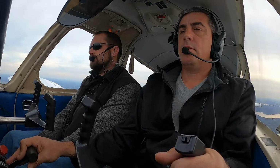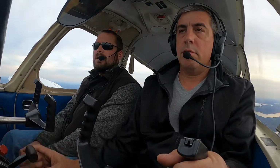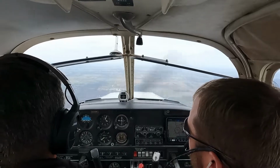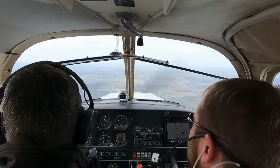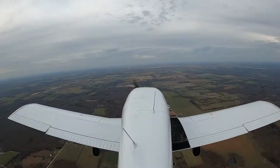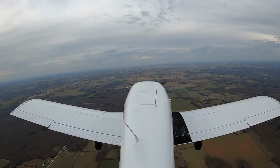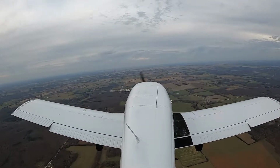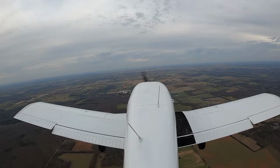Right now we're going to work on some slow flight maneuvers. Here the goal is to lower the plane's speed down to as close to 60 knots as we can with full flaps, just to see that the plane still will fly even going at slow speeds while performing some slight maneuvers too.